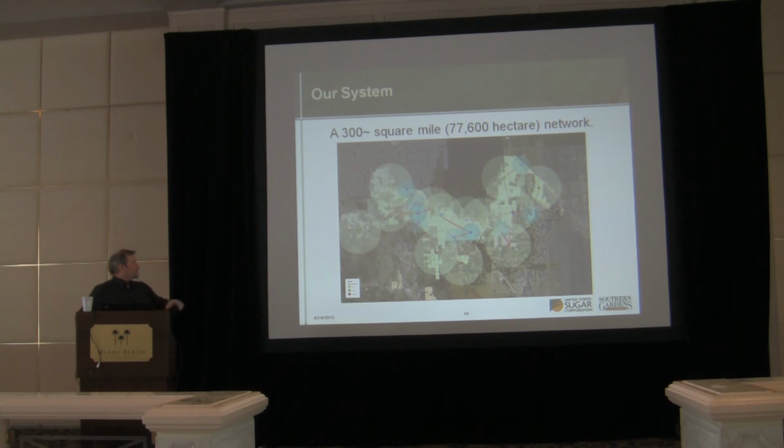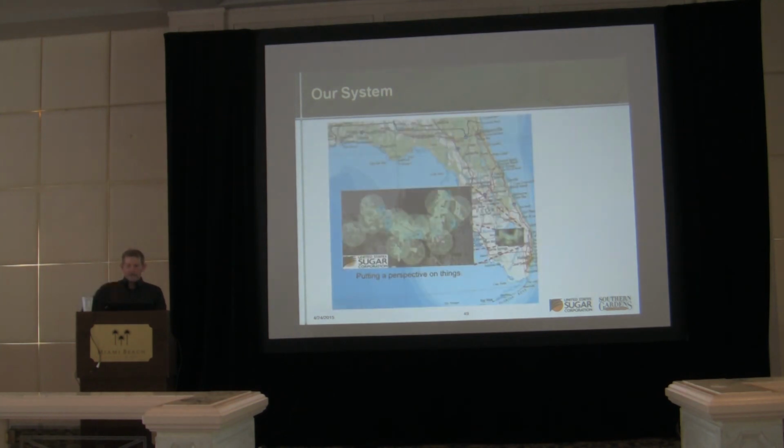I know that's a lousy underlay map on there, and that is a lake, believe it or not, but it shows the towers and cells. And for perspective, this is sized and scaled down to fit, and that's the footprint on the state of Florida of how big the system is.